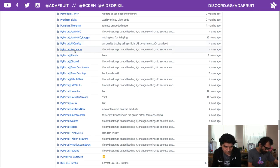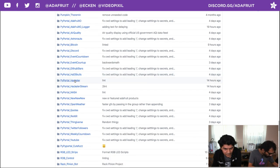Here's one called Astronauts. It pulls from a JSON feed to see how many astronauts are in the ISS right now. Here's a Bitcoin one. I guess it shows you the price of Bitcoin. Discord, I guess, shows you how many users are active in Discord, perhaps. An event countdown, which can be any event, birthdays. It's a yearly event. Event count up, backwards math. Okay, that's what it says. GitHub stars, Hackaday skulls, Hackster projects.